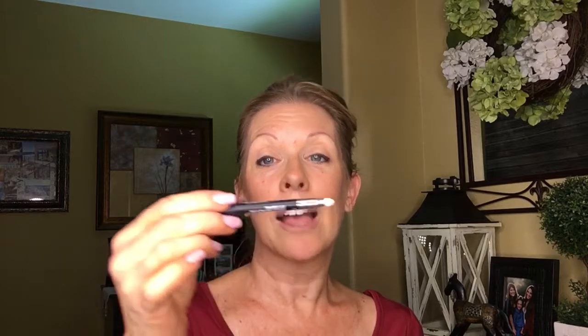And as we get older and older, we should always be changing the way that we do things. I think that's really important too. I love this particular liner because you can soften the line a little bit if you need to. And that's that. Now we are going to jump on over to a little bit of shadow.